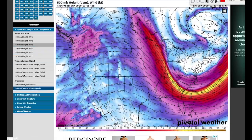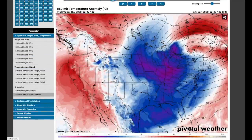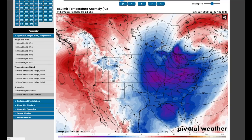Now, temperature-wise, look at that real quick. Then we'll look at the severe weather and snow potential. This is not too far from now. This is around late February. Obviously, it's going to be very cold in the East Coast behind that first trough that we were talking about. And it's going to start to warm up.